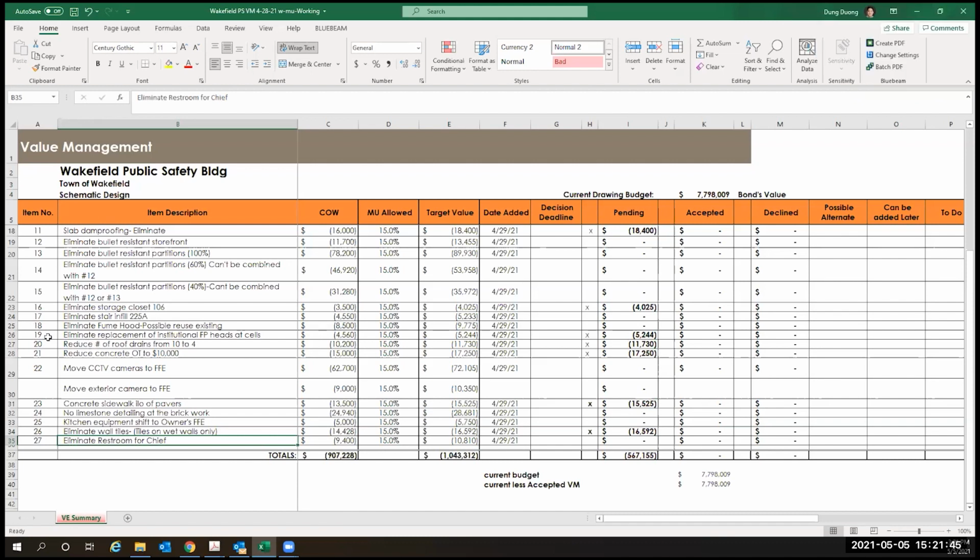Yep. The next line might be sensitive, but eliminate a restroom for the chief. Yeah, that's just a terrible idea.